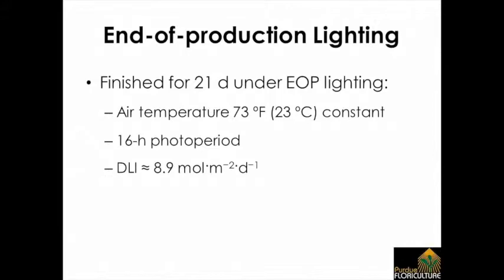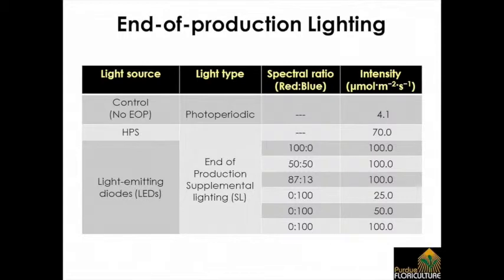We then basically finished the crop under our end of production lighting. We had a 16-hour photoperiod and a daily light integral of about 9 moles of light. And here's the various treatments that we had. So we had basically our control, which was no end of production lighting. We just wanted to maintain a 16-hour photoperiod because all of the other treatments had a 16-hour photoperiod.